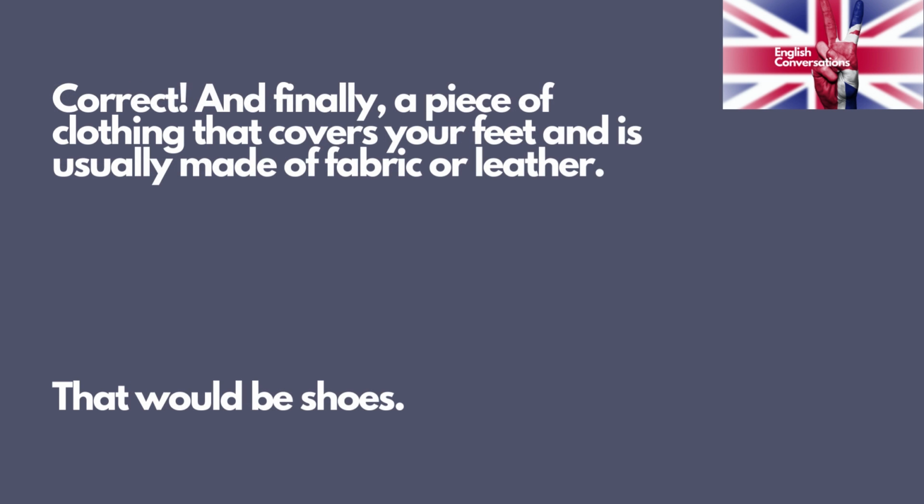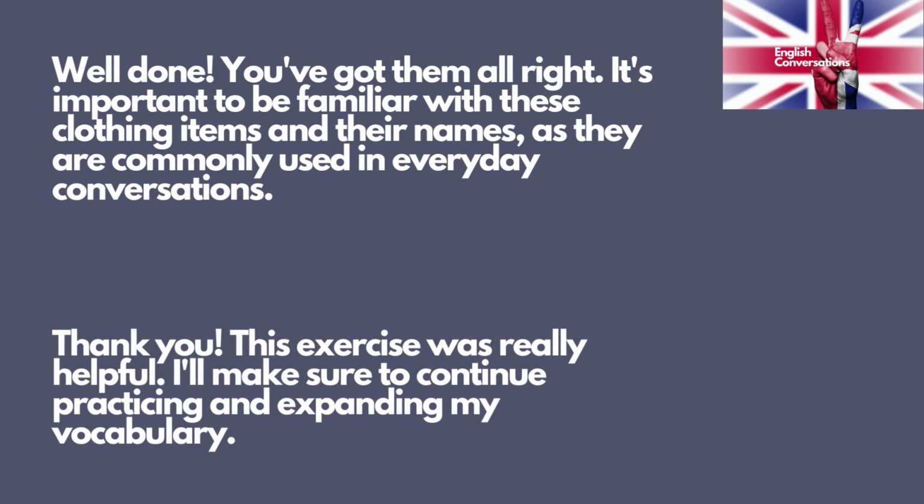Correct. And finally, a piece of clothing that covers your feet and is usually made of fabric or leather. That would be shoes. Well done. You've got them all right. It's important to be familiar with these clothing items and their names, as they are commonly used in everyday conversations.